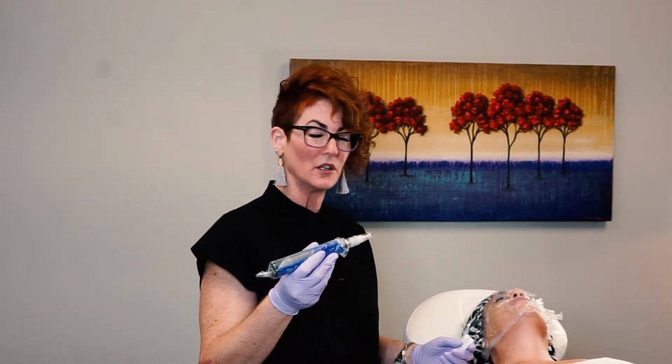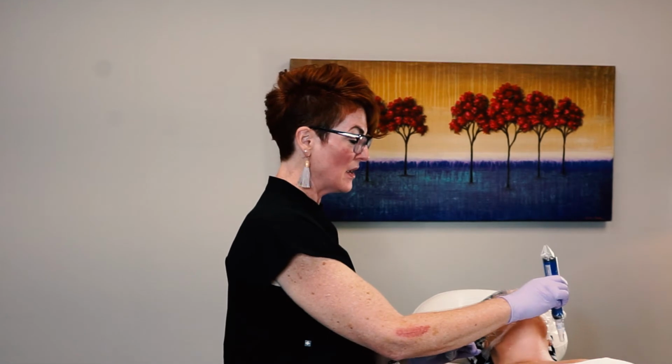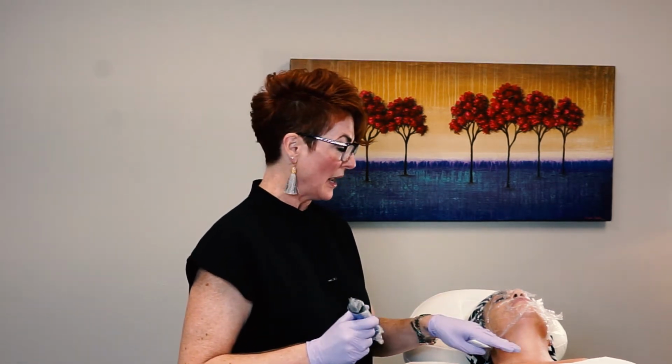This is called SkinPen. This is the first FDA cleared device for microneedling in the United States. So what is microneedling? It's exactly what it says. You can see this is a sterile hub with 14 needles, and I can adjust the depth at which I'm applying it. It penetrates down into the dermis at a specified depth to create a controlled micro injury, setting into motion the healing and growth factors that will stimulate collagen and help improve some of the fine lines you see on the décolleté.